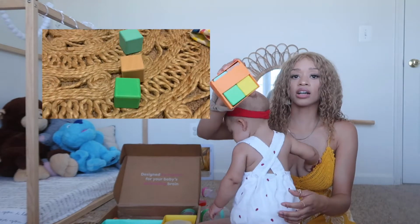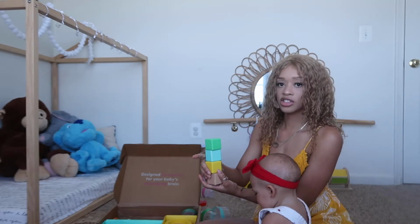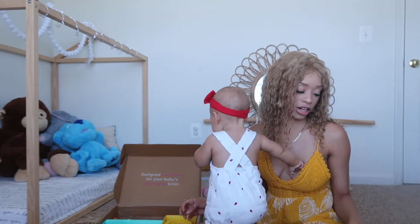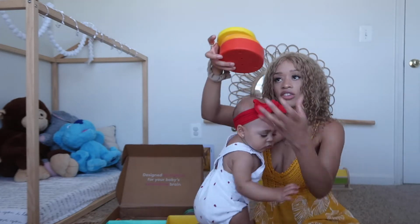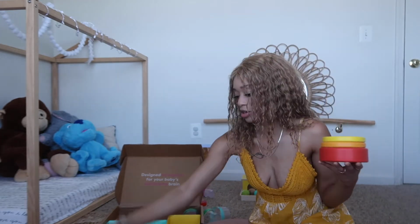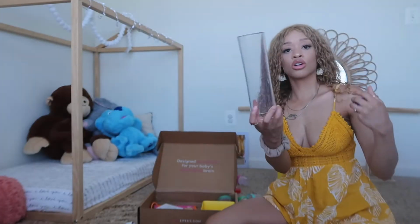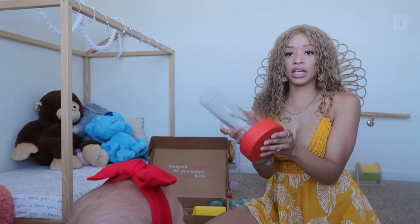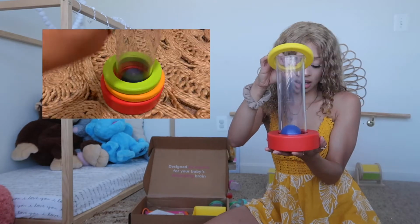Wow, so these are the blocks. Look at your blocks. You can stack them. She's playing with the paper instead. After our blocks, we have a clear tube with stacking rings and a baby ball. Hazley already had one. I don't know where she put it. Oh, here it is right in front of me. So this is the tube for the stacking rings, and it has an open-ended side, and a little ball in it. Place one end in this bottom, which is the holder, and then you can stack.